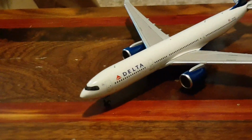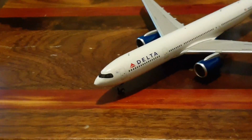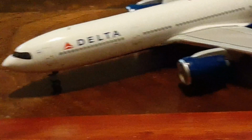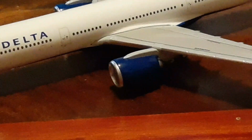At the front of the aircraft, we have the cockpit windows, Delta titles. We have one antenna. We have the door, SkyTeam logo, some windows. No antennas at the bottom. We have the front landing gear. We have the engine. We have the super nice winglets. We have the flaps and slats.